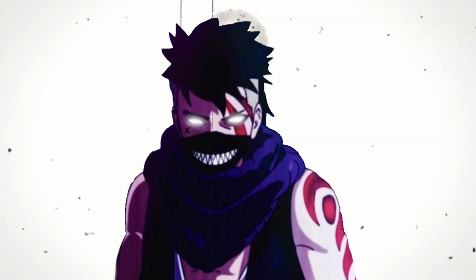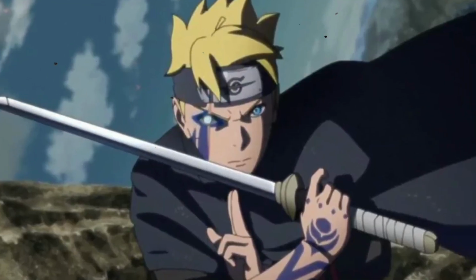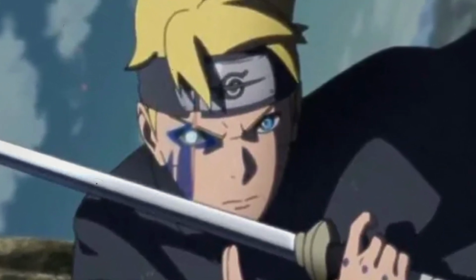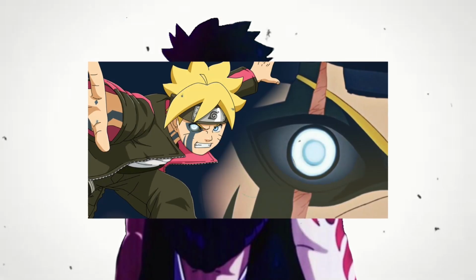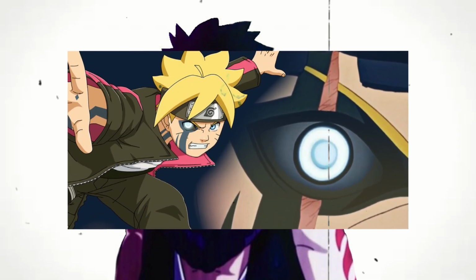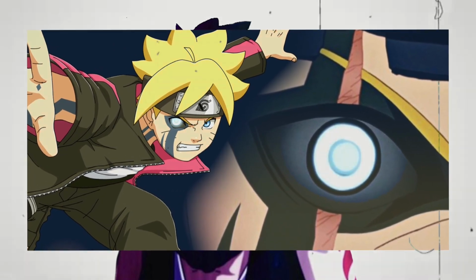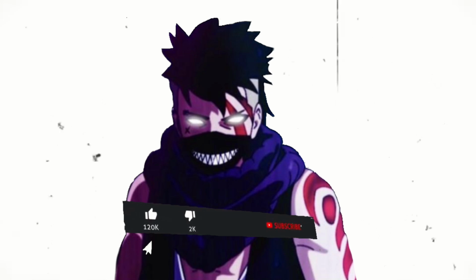So that is all. Let me know what you think about the Jougan in the comment section below. How powerful do you think Boruto will become once he fully masters and matures this dojutsu? And let me know, when do you think Boruto will be able to fully activate the Jougan in the Boruto manga? Do you think it's going to be happening in the next arc, or do you think it's going to be happening in the time skip? Let me know what you think about all that in the comment section below.